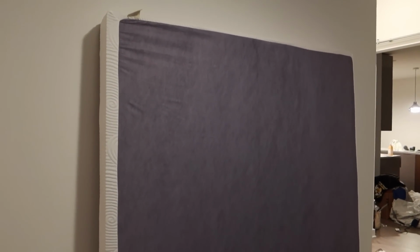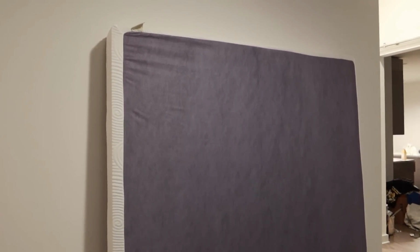Hey guys, so we finished, well, Brian finished the box spring. Perfect. So we just gotta wait for the bed now. Well, the mattress. So yeah, I actually think that I'm going to go to bed now. It's probably like 10 o'clock and I wanna wake up pretty early. So I'm gonna call it a night.